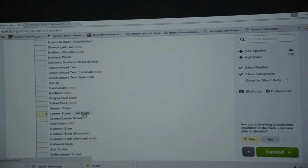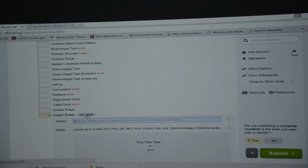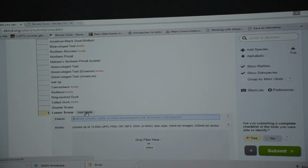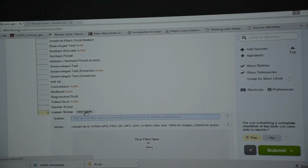So there's this add details field, and for any rare species, it pretty much coerces you into putting something in there. And ideally for those birds, it should include some description of the bird and how you identified it, just so that when it comes up, the reviewers will know how to gauge whether or not you know what you saw, or at least you didn't just have a typo.